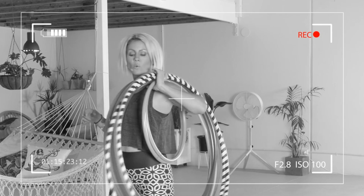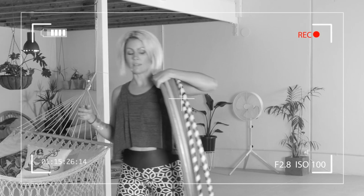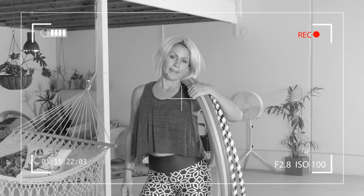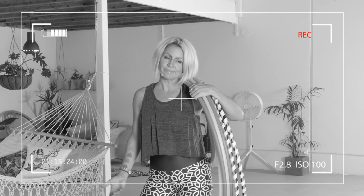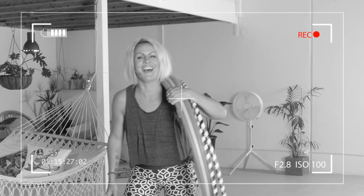Do you know, if I was walking down the street with these, someone is bound to say to me, "Hey, darling, can you hoop all those at once?" What is my answer? Maybe.